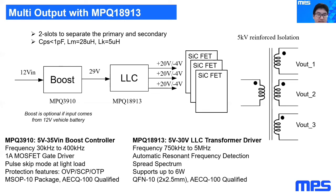Note in this diagram, we are assuming the input 12 volts is directly battery voltage, which is unregulated and can vary a lot during load dump and cold crank. If we have a pre-regulated rail, then this boost converter won't be necessary. And in this diagram, we are using one LLC IC to drive one transformer with three output windings, like shown on the right.